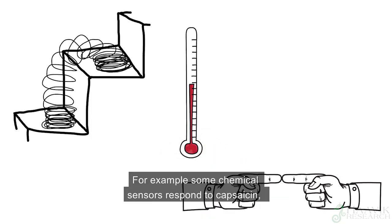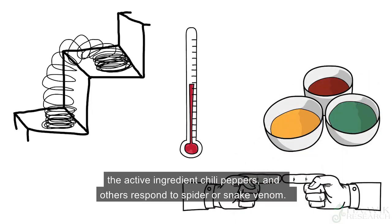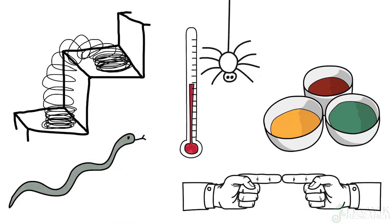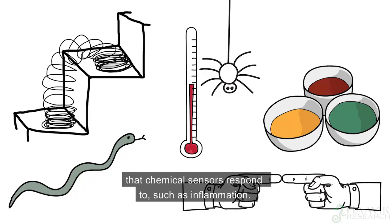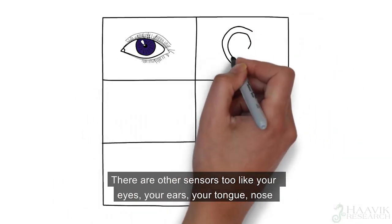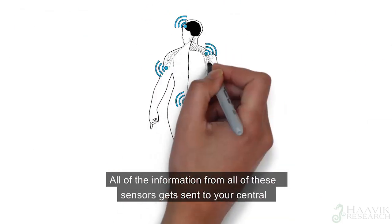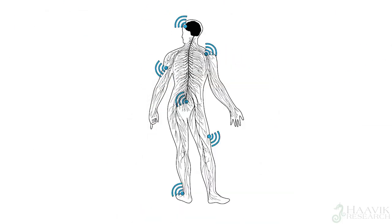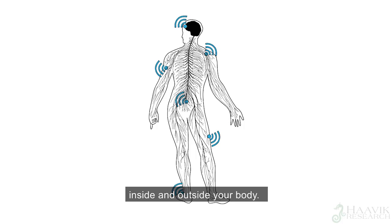For example, some chemical sensors respond to capsaicin, the active ingredient in chili peppers, and others respond to spider or snake venom. There are also chemical changes that take place inside your body that chemical sensors respond to, such as inflammation. There are other sensors too, like your eyes, your ears, your tongue, your nose, and so on. All of the information from all of these sensors gets sent to your central nervous system so that your brain can figure out what is going on inside and outside your body.